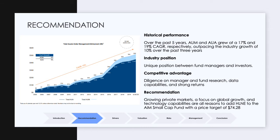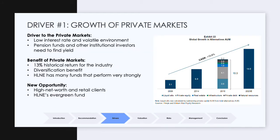Because of these competitive advantages and their growth drivers, it is recommended that Hamilton Lane be added to the AIM Small Cap Fund with a price target of $74.28. On to my first driver.